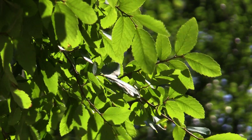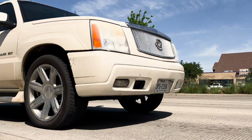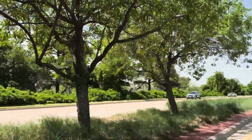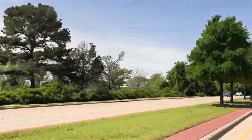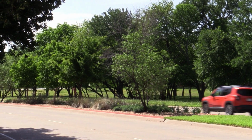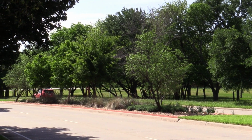But other trees that may be seen on your daily commute serve a greater purpose than beautifying. You actually have a traffic calming effect when you have trees that are planted on center medians combined with some that are planted on the edges of streets because it closes that space up.